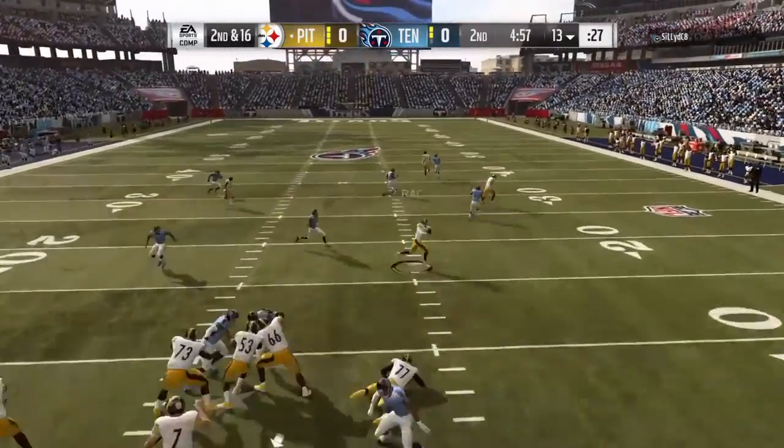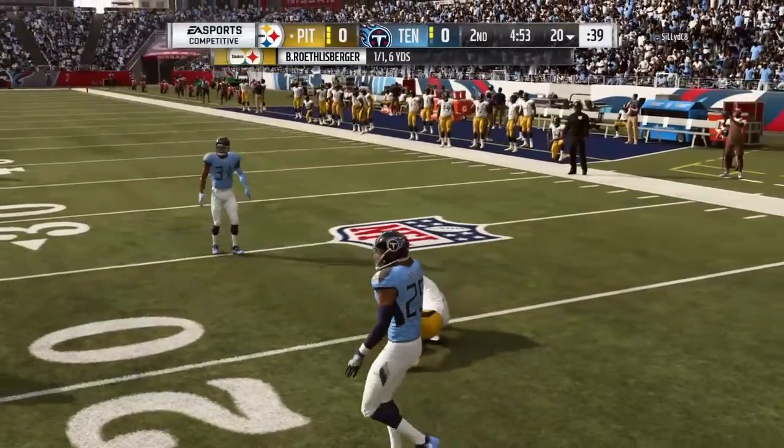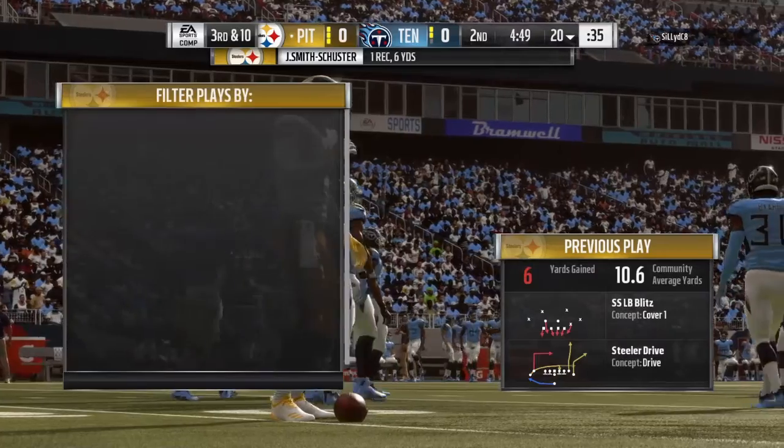Roethlisberger. Over the middle, hauled in by Smith-Schuster. And they're able to bring him down at the 20. 6 yards is the pickup, and that'll lead to a 3rd down.